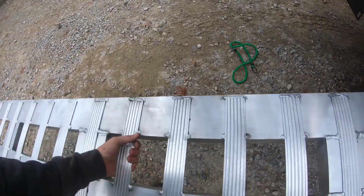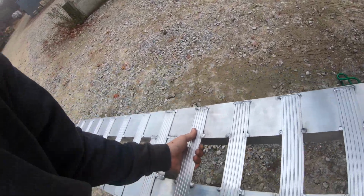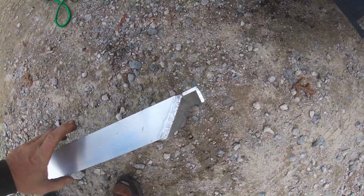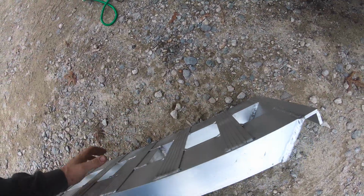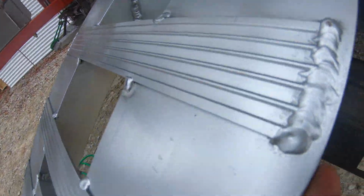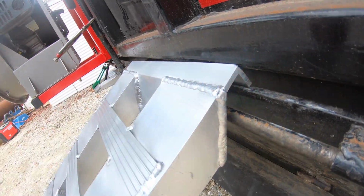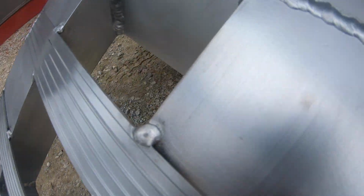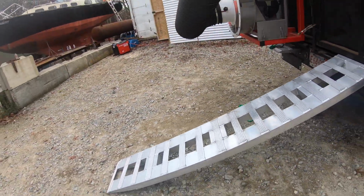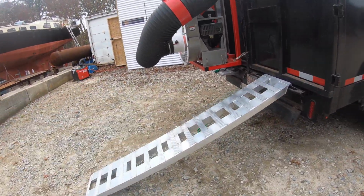Find the balancing point. You can see one hand, no problem lifting this up. And on the end, same thing like the other ramps, it just has a piece of angle, and that will clip. Of course, the door has to be open to do this, but you'll see that'll clip right on this rail right here, and I'll be able to slide them back and forth where I want them, how I need them. And now I've got a much better approach angle for loading up the walker.